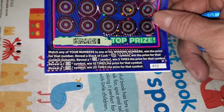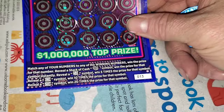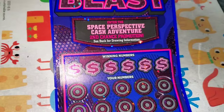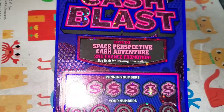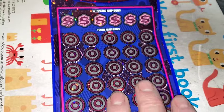Cash Blast. We lost on 10, 11, 12. And now we got 13. Now, here's the funny thing. The next ticket is kind of funny. We'll play these out. We only got 7 tickets. That's fine. We'll play these. Odds are 1 in 3.41. And, well, we are looking for a stack of cash to win or 5, 10, or 20X.